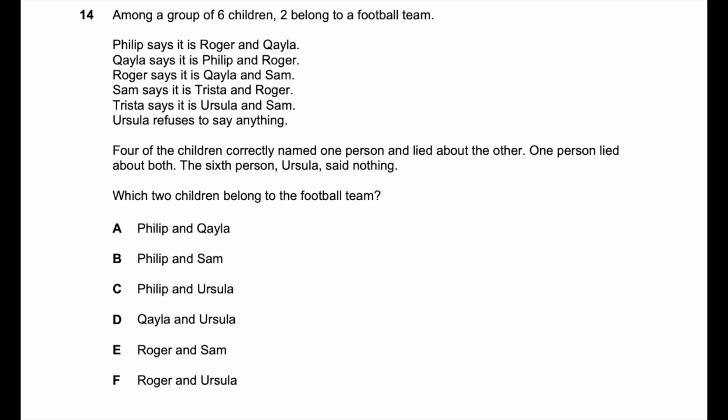If Roger lied about both, Kyla and Sam, Philip must have told the truth about it being Roger, as it can't be Kyla. Sam must have also told the truth about it being Roger. Kyla must have also told the truth about it being Roger. Trista must have told the truth about it being Ursula, as it can't be Sam. As we are left with only 2 children being in the team, this must be the correct answer. So, Roger and Ursula are the children who belong to the football team.